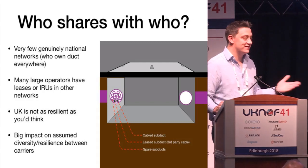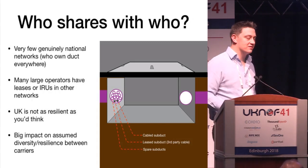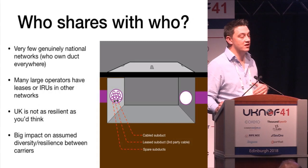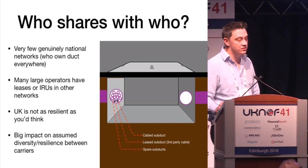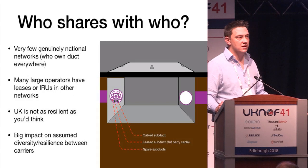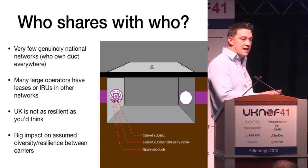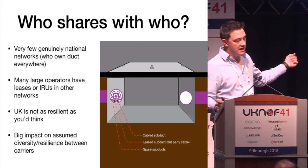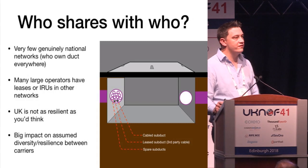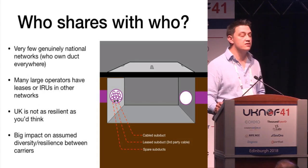So who shares with who? Now this is an interesting thing because, like I said at the beginning, there's not actually that many independent contiguous duct networks around the UK. The way that this works is there's a market for dark fibre, and a market for subduct lease. When you're building a box in the ground, and you might have a duct going through it, you can sell, as the owner, a subduct. Someone else will come along and build standoff chambers wherever they want to put their own joints, and they blow a cable down one of your subducts, and they can say they've got their own fibre network across that route. The reality is they're doing that at a fraction of the cost of building a new duct network.